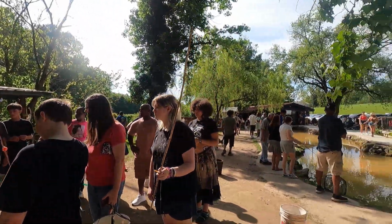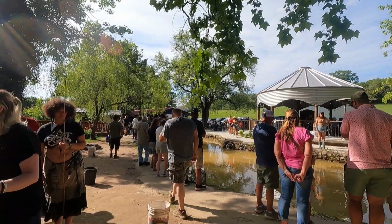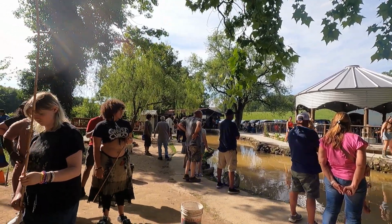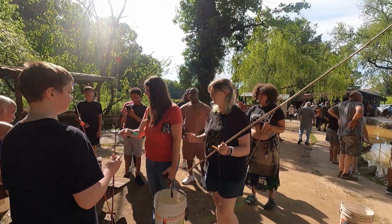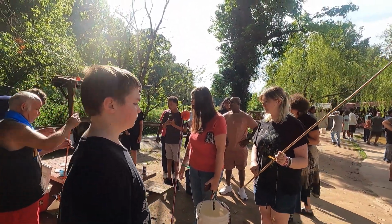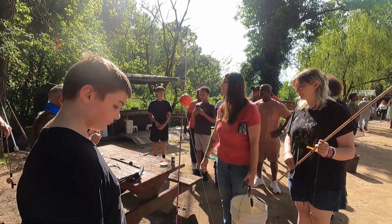Now the meals are like $24.95 a piece. To fish, it's $5 a piece, and the gem mining was $35 for the big bucket, 3 gallons, which is the best bet because it's got the most nicest gems in it.